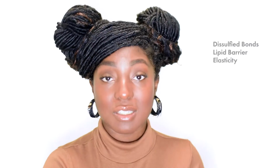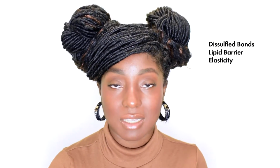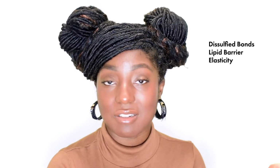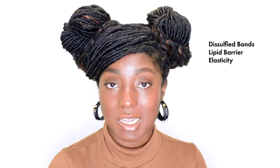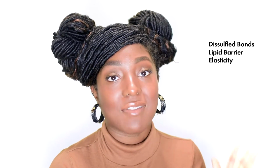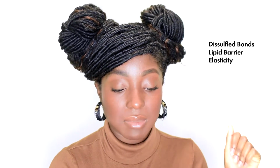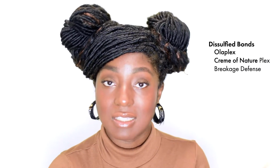And so these 3 terms right here are not the only issues or topics that treatments address. I just wanted to share their definitions and everything, since you might hear about it when you hear about these different treatments. And so for the examples that I have of some treatments that I've either heard of or have used, when it comes to dealing with the disulfide bonds, like I said before, you have Olaplex. And also too, Olaplex is not the only brand with this technology. You also have Cream of Nature that has this. And then you have the Weedon Meltdown Recovery, which is meant to address elasticity.